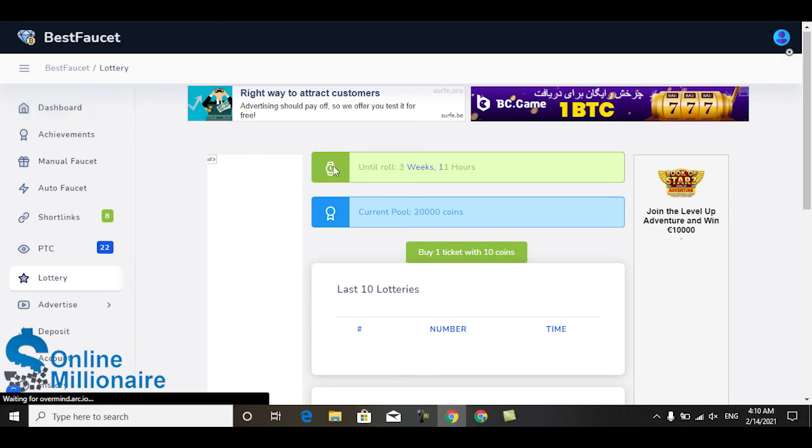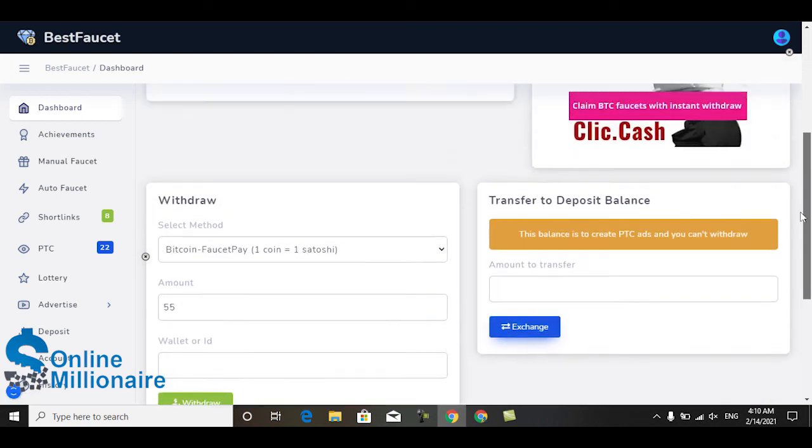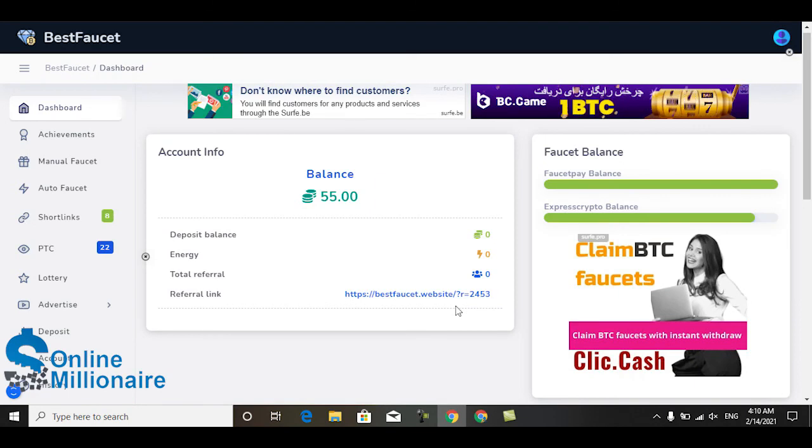Okay, and this is the best way you can earn much more. You can invite your friends and earn 25% commission. Just put your link to your friends, and they come here and join, and you can withdraw your amount. If I reach the minimum amount, I will share the withdrawal proof with you.